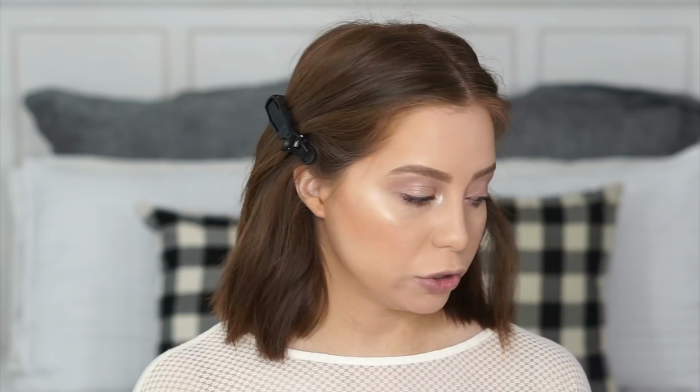Alright, now I'm just popping on some lipstick. I'm using the Urban Decay 24/7 Glide On Lip Pencil in Insanity, and then I'm going to go ahead and use the Maybelline Superstay Matte Ink in, what is this shade? 05 Loyalist. So, that's what we're using.